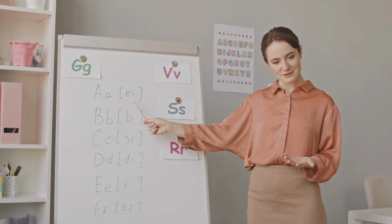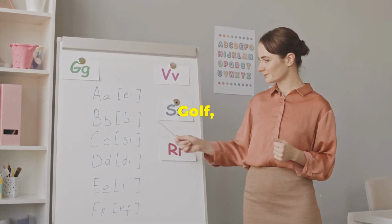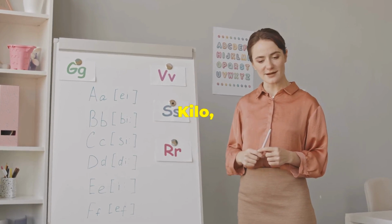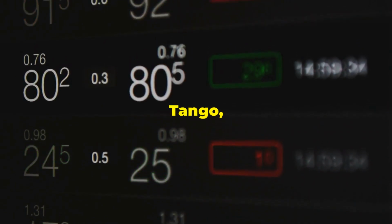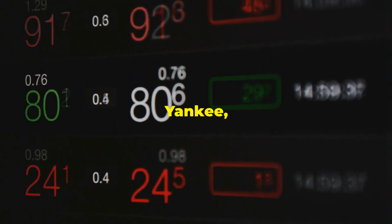Alpha, Bravo, Charlie, Delta, Echo, Foxtrot, Golf, Hotel, India, Juliet, Kilo, Lima, Mike, November, Oscar, Papa, Quebec, Romeo, Sierra, Tango, Uniform, Victor, Whiskey, X-Ray, Yankee, Zulu.